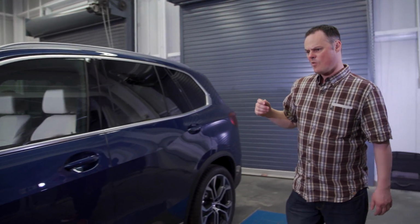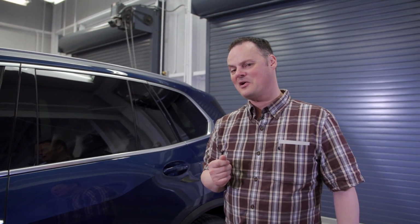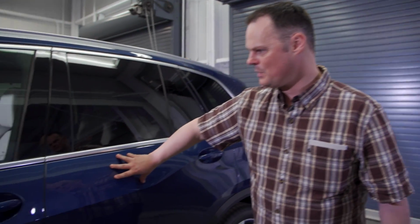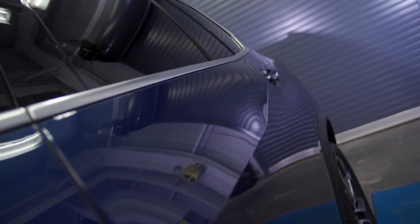Now, there are obviously lots of different colours that will be available when the full lineup gets launched, but in the meantime we've been given two to look at today. The white that we already took a look at earlier on is going to be the colour of all the press vehicles, so when we get to do our drive, that's what we'll have. This is the blue, and you can see that it works really well with this car.